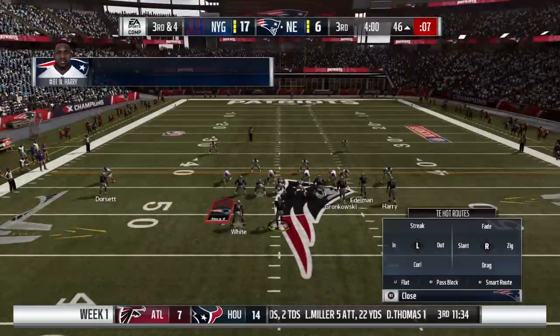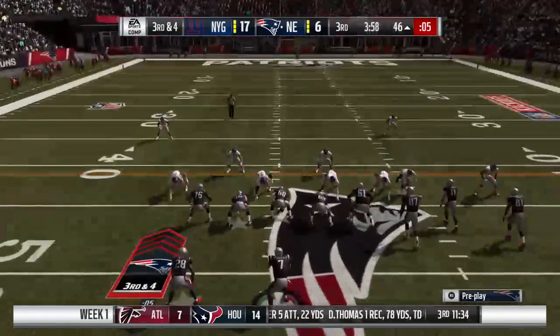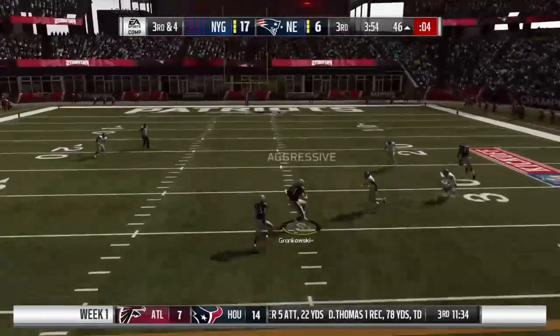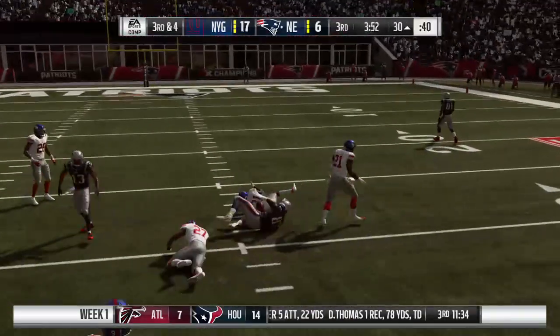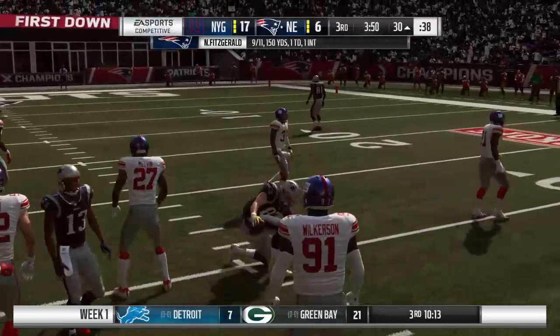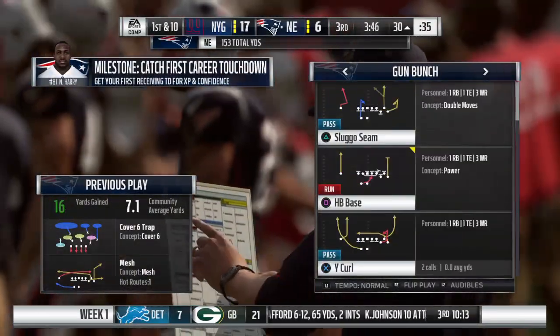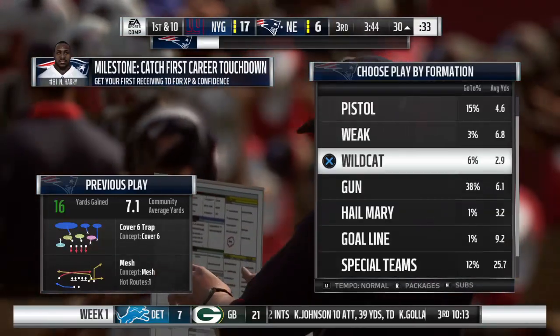That way you don't lose any yardage. Detroit! Detroit! Out of the gun now on third down. Looking for Gronkowski, and he's got him, complete. And he's going to get this down near the 30-yard line. The Patriot passing game is rolling. They've got another first down.